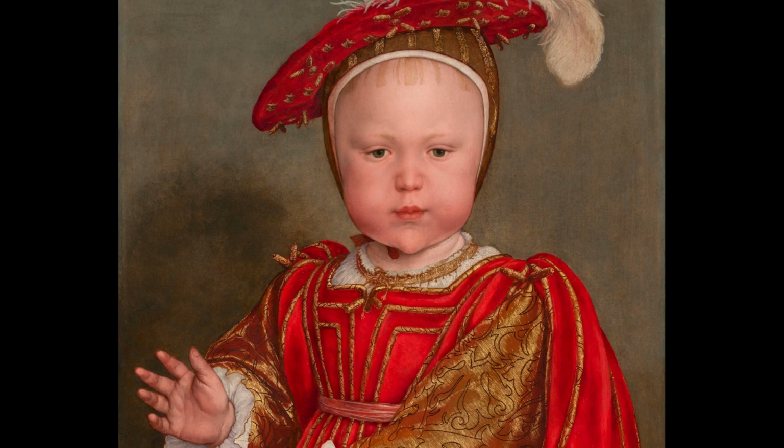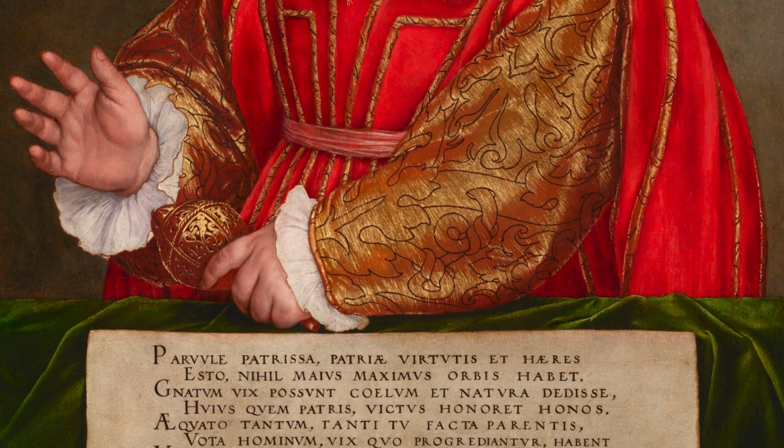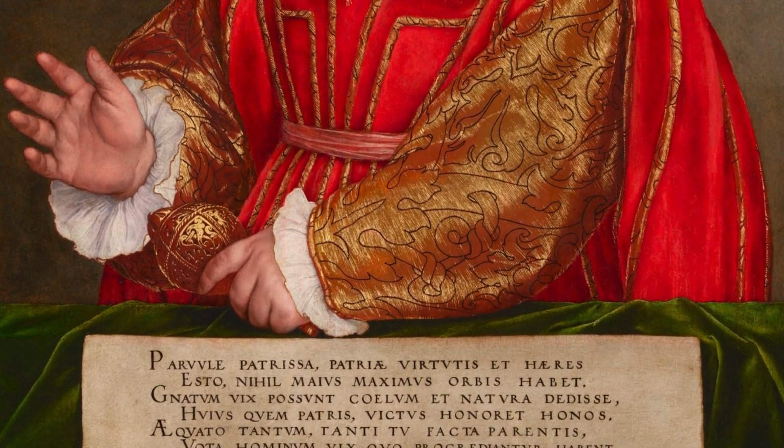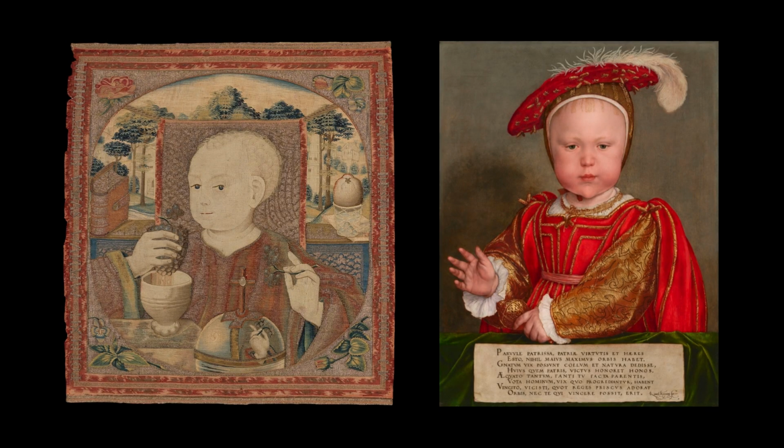And it's something that indeed had never occurred to me when I was originally researching those small-scale devotional tapestries of the infant Christ squeezing the mystic grapes. But when you see them together, you think, yes, an educated 16th century audience would have picked up on those visual cues perhaps much more readily than we do today.